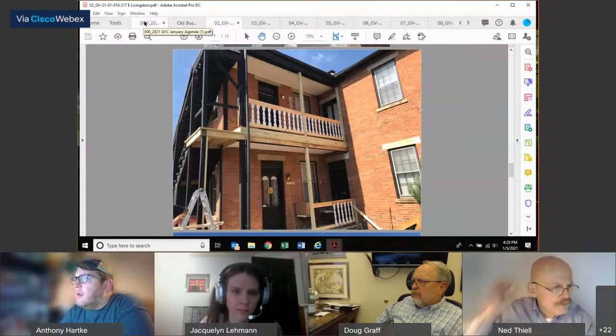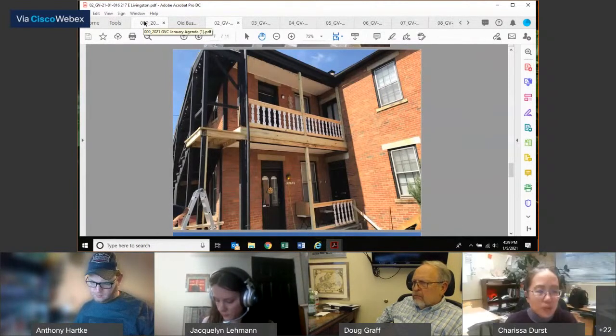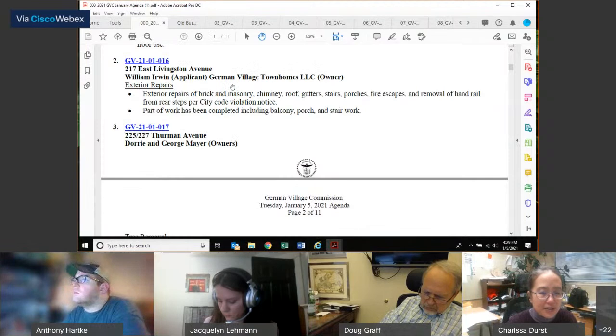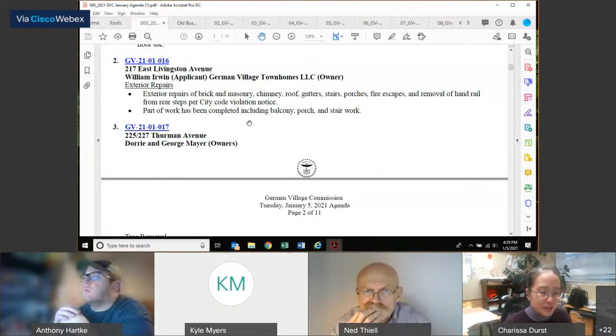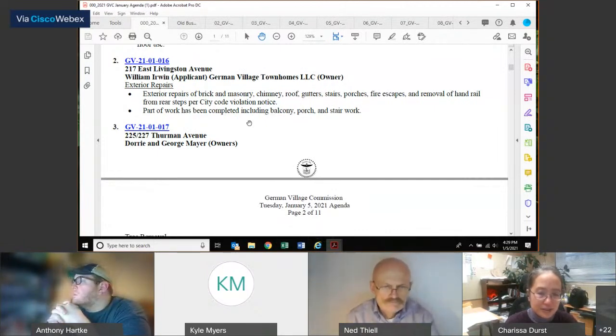All right, if there's no other questions, we have a motion on this. I move on application number 2GB-21-01-016217 East Livingston Avenue to approve the application as submitted, with the provision that if the baluster needs to be extended on the landing and down the stairs, that it will have to match what's installed now, or they will have to uninstall what's installed now and redo the whole thing to match. Hey, Carissa, can you make a modification of that we're approving only three sections of a guardrail? And that what we're approving right now are just the three sections shown in the photographs, and that's it. Second.